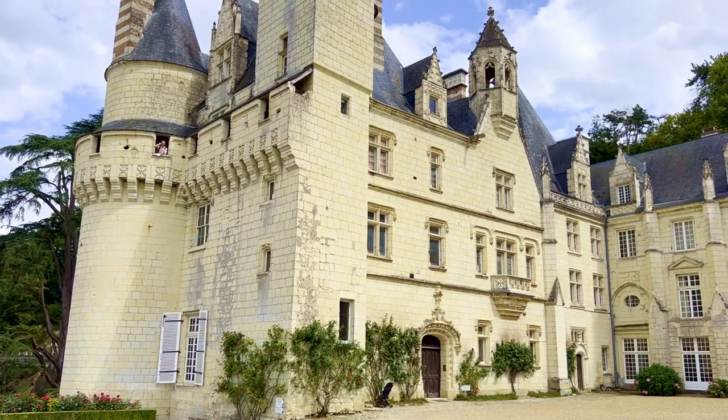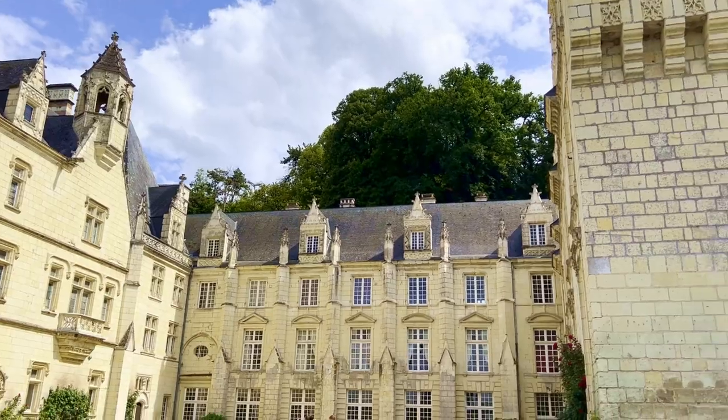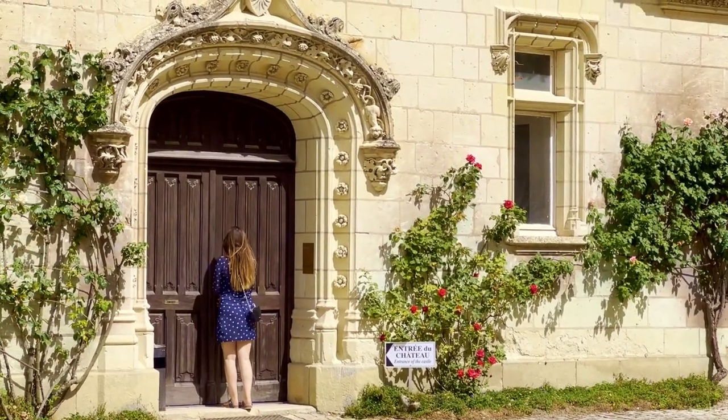Similar to Villandry, part of the castle is still inhabited by the owners, the Blacas family, so we could only tour a couple of rooms inside.